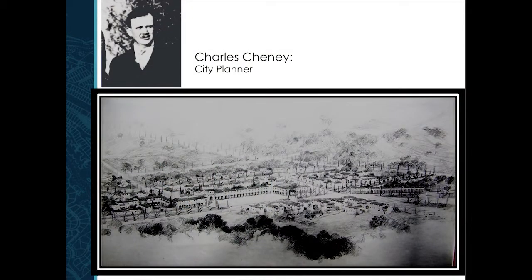The city planner on this project was Charles Chaney, and what he was trying to develop were these village types based on Mediterranean typologies. So when we look at these villages, you're going to see the arcades, the pieces that would look like they're from the Mediterranean, yet you're going to see an American planning model brought in also.